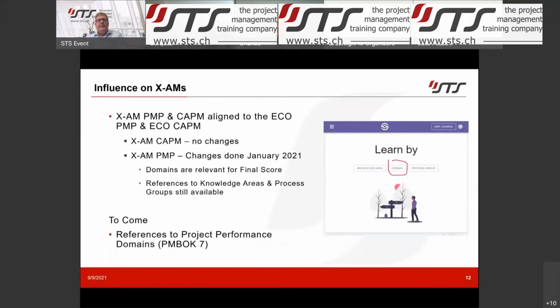So in terms of exam PMP and exam CAPM, we have always aligned it to the exam content outlines, for PMP and for CAPM, which we did for CAPM some years ago. So with the new PMBOK, there were no changes. And for the exam PMP, we did it at the beginning of the year. We have created the domains and attributed all the questions to one of these domains. And if you take an exam or work with the domains, you also have the split according to the exam outline. So this has been done already at the beginning of the year.